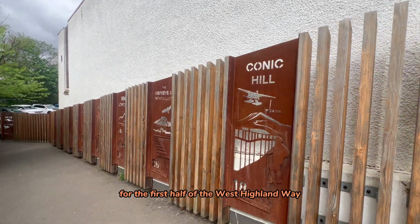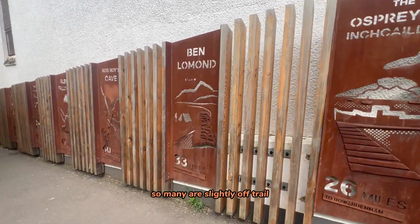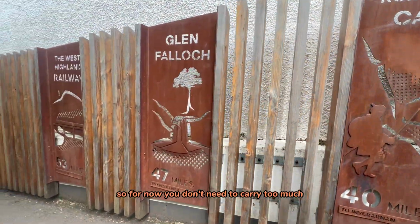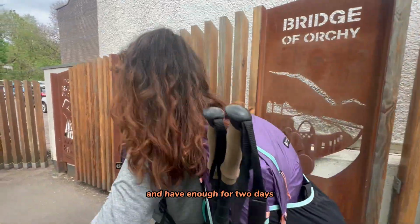For the first half of the West Highland Way, resupply points are fairly common, though many are slightly off-trail. In contrast, the second half offers fewer options, so for now, you don't need to carry too much. Just make the most of what's easily available here at the start and have enough for 2 days just to be safe.